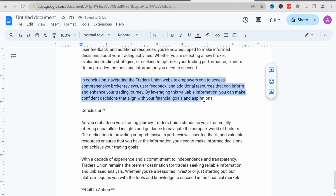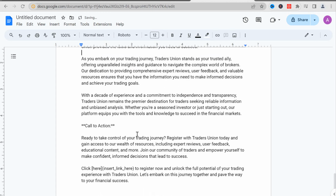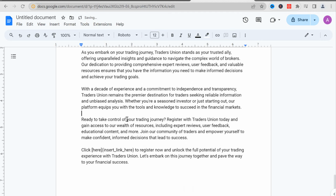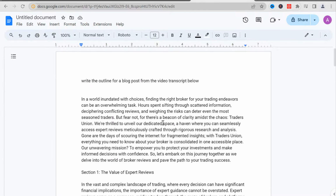Then I will also remove this. It's a call to action, so we want to remove this call to action. Then we leave the remaining, right here. So can you see now?